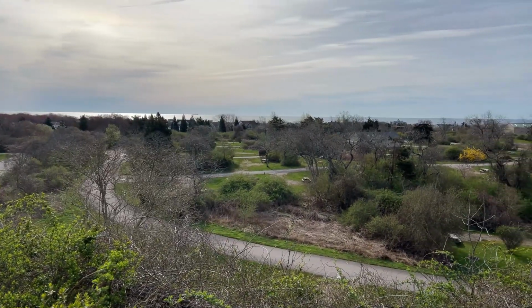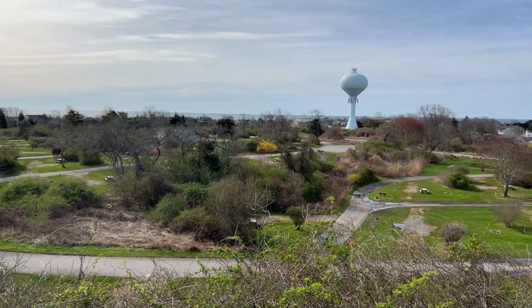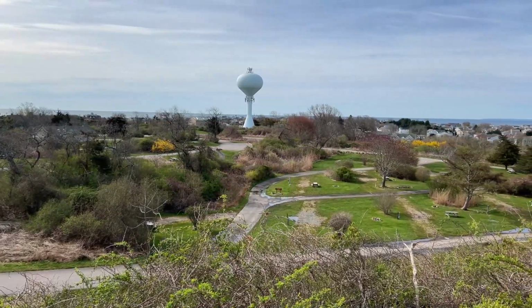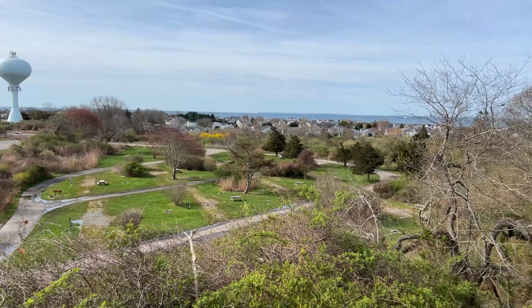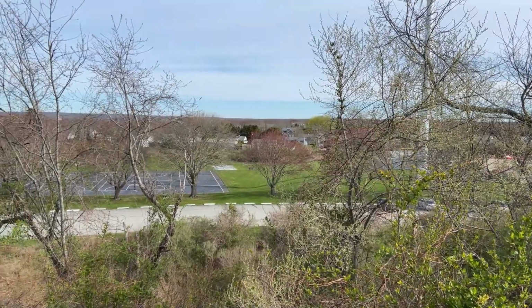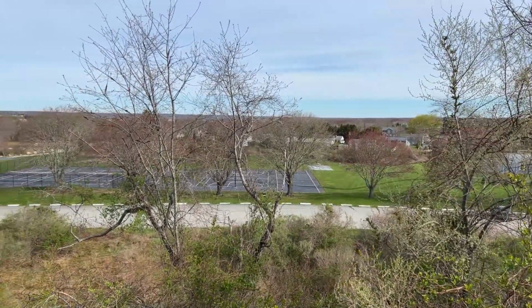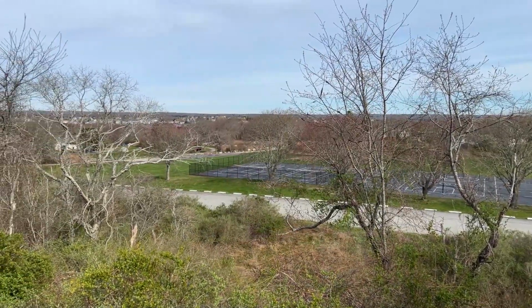We're standing on top of one of the former 16-inch gun casements overlooking Area 4 of the park. Just beyond the park, you can see the Atlantic Ocean. If you move to the other side of the casement, you can see the tennis courts, basketball courts, a little bit of the playground, and Area 3 and Area 2 of the park.